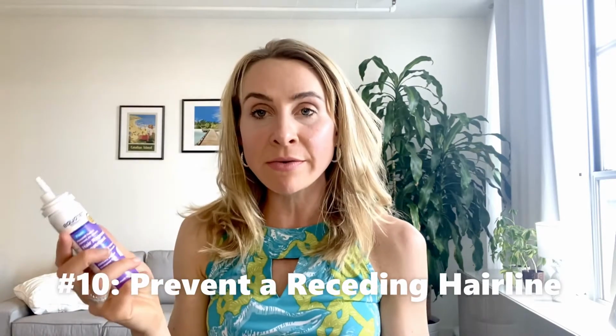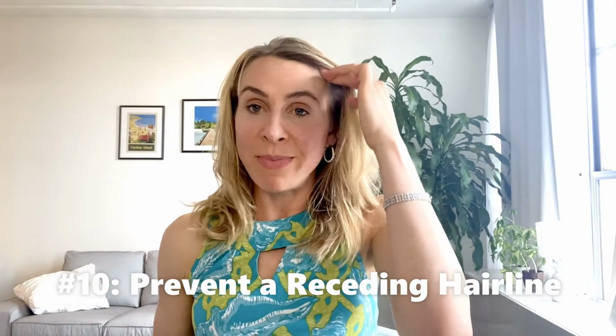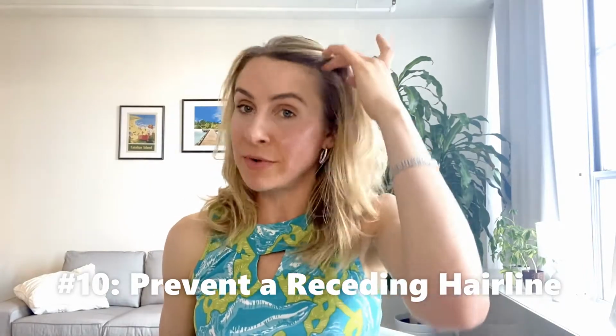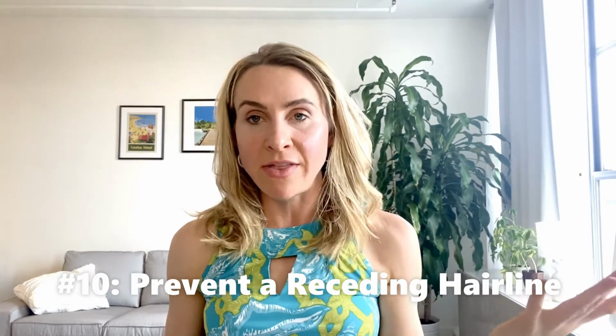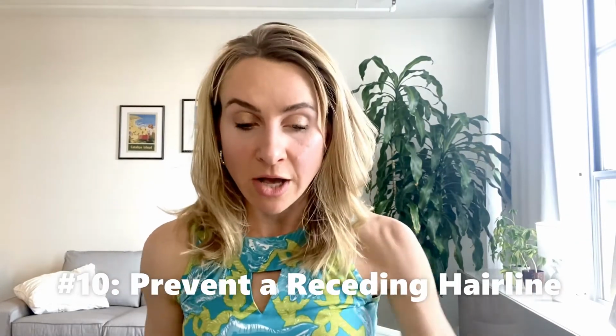Once you stop using Rogaine, it will stop your hair from continuing to grow. But if you do have a receding hairline, I personally think it's an investment worthwhile to look younger. You just have to have the budget and be willing to put it on. It takes like 10 seconds every day.